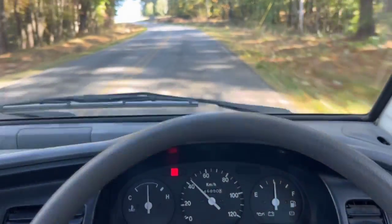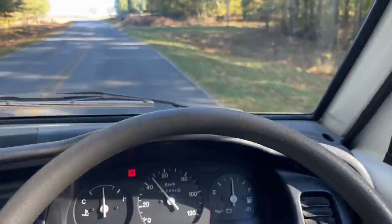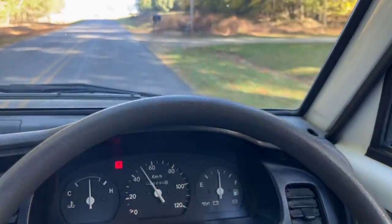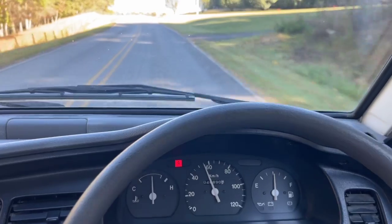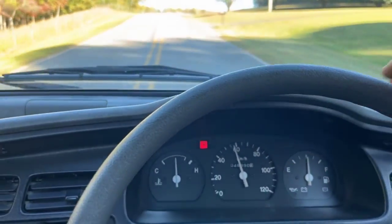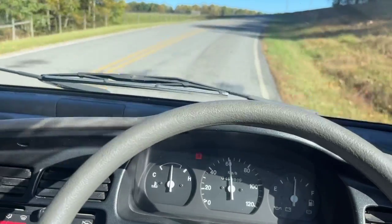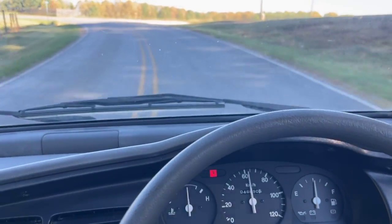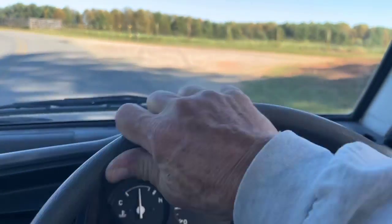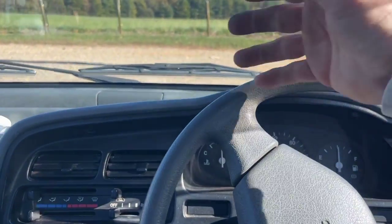So, some mini trucks, for whatever reason, just really stand out on the power. This is definitely one of them. And the evidence is there. I'm going 60 kilometers per hour. No, I take it back. 65 kilometers per hour as I go up this hill.